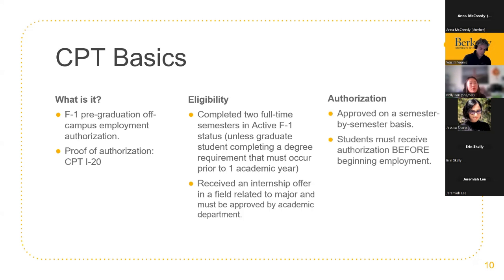Students must receive authorization before beginning employment. That applies to all off-campus employment, except on-campus employment. Before you start working, make sure you already have the work authorization in hand. If you are unsure whether a work authorization is needed, make sure to come to BIO to check with us.